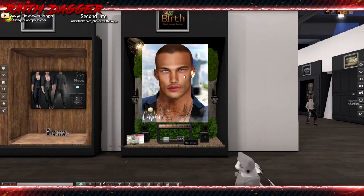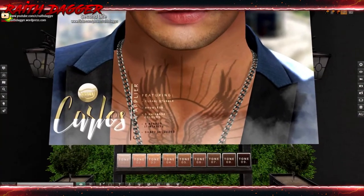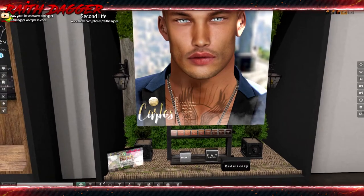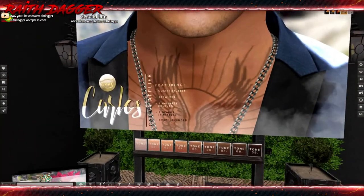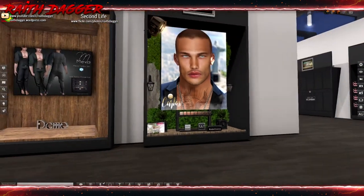Birth. Let me see. Catwa head applier. Then they have nine different tones, and they have features clean and stubble, browless, five color hair bases, six beards that are tintable, and the shape is included.